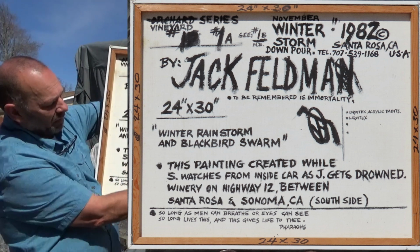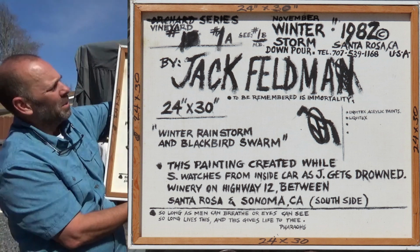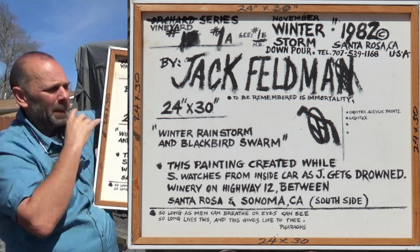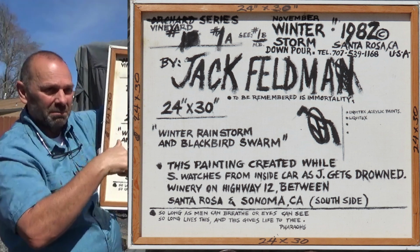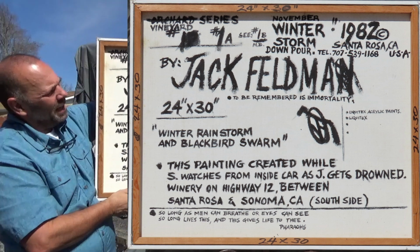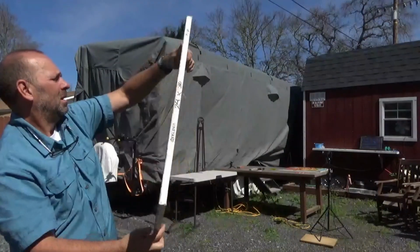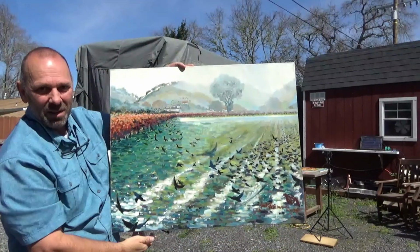Winery on Highway 12 between Santa Rosa and Sonoma on the south side. So as you drive from Santa Rosa to the town of Sonoma, this is Sonoma County, but there's also a town of Sonoma where General Vallejo ran California before it was the United States. Anyway, there's wineries all over the place. Sonoma County is known for the wineries, and then on the other side of those hills right here, is Napa County.